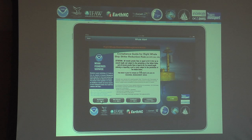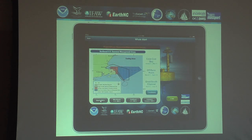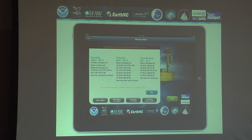If they want to know more about the area that they're in, they can do that. And for the Northeast, it'll tell them more about the rule here. And if they want to know the actual coordinates, they can click on that, and up come the coordinates. So again, all the information that the mariner needs is there visually on the digital chart, so they can access it easily, and they can get more in-depth information if they need.